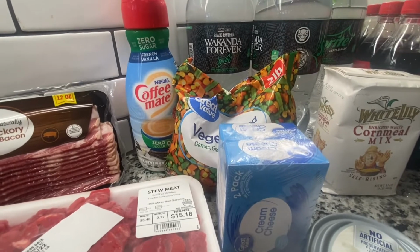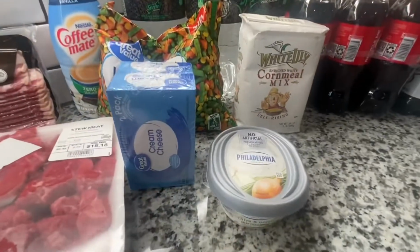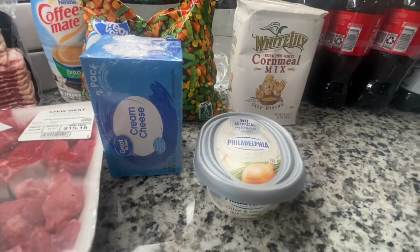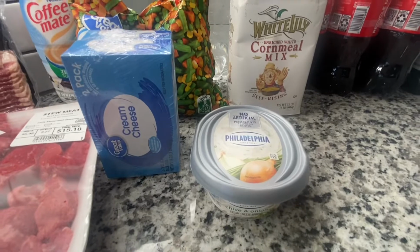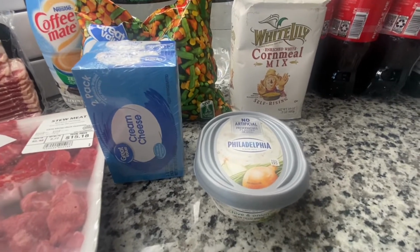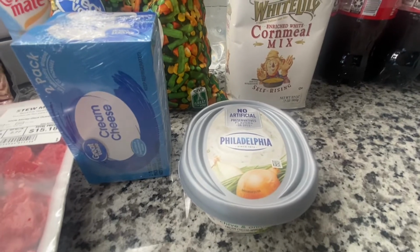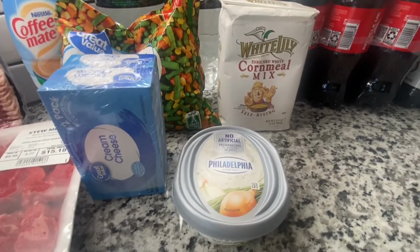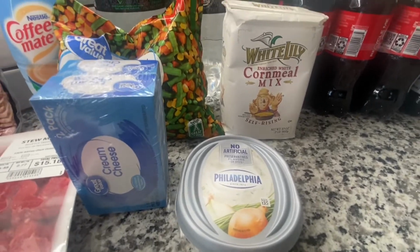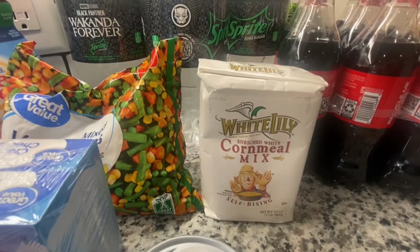Holidays are coming up. We're gonna be making some things, so we need that. And then I have some of the Philadelphia cream cheese, the chive and onion. I tried to get the Great Value brand, but they were out of that, and it hurt me to pay for this, but I needed it for my potato soup recipe, so I went ahead and grabbed that. Got some cornmeal mix, gonna be making some cornbread.